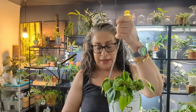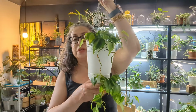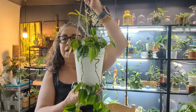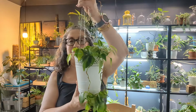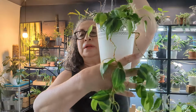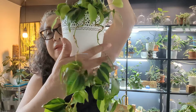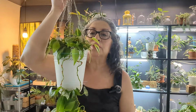So the other one, and the last one, is my Philodendron Brazil. Look at this stunning plant. And I love it in this IKEA hanging basket. But I just, look at the colors. Come on. Look at that. Just stunning. This also, this is like the second, third time I bought this plant also.